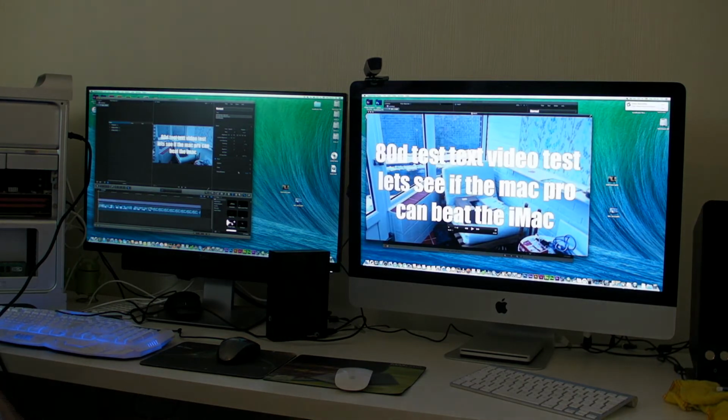Wow, didn't expect that. I didn't expect a quad-core i5 to beat a 12-core Xeon system. So let's just wait a minute and see how the Mac Pro is doing. We're at 55% approximately. It does seem that the iMac is snappier, even though it's not running an SSD drive. The Mac Pro is using an SSD drive, and even so it seems to be a bit on the slow side. So let's just wait and see how long it takes.